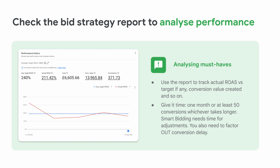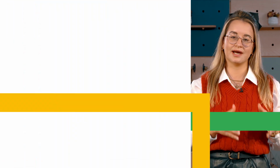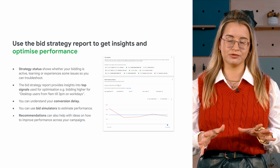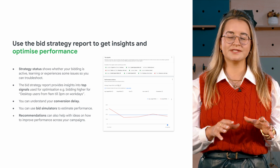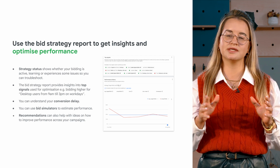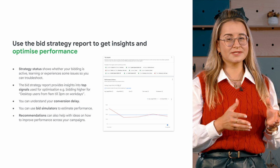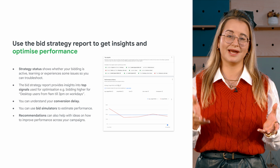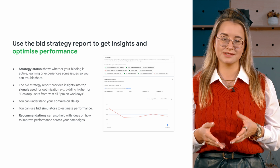Remember to assess over longer periods of time, like a month or at least with 50 conversions. Bid strategy status at the top will show whether your bidding is active, learning, or experiences some issues, so you can troubleshoot if needed. Top Signals feature highlights some of the dimensions your bid strategy is optimizing for. Top signals may include things like bidding higher for desktop users from 9 a.m. till 3 p.m. on workdays.